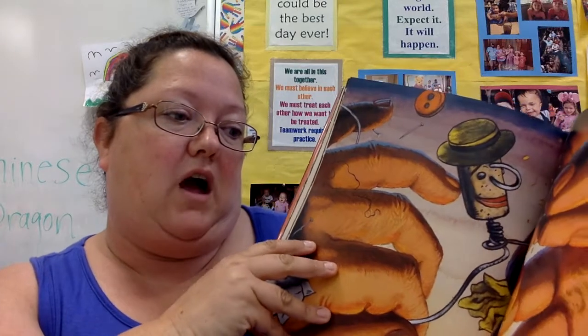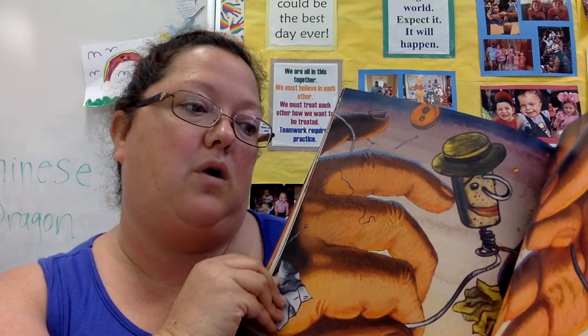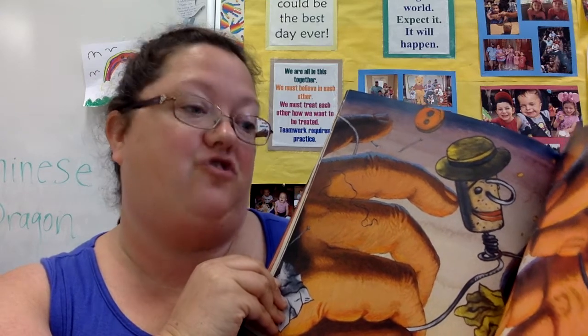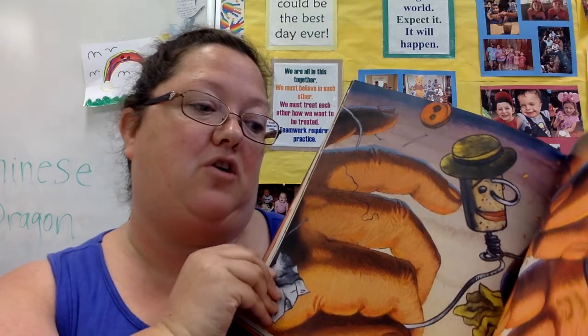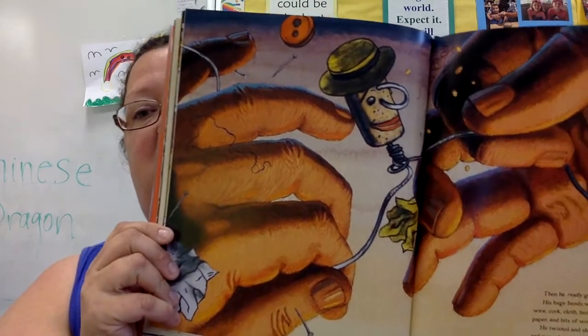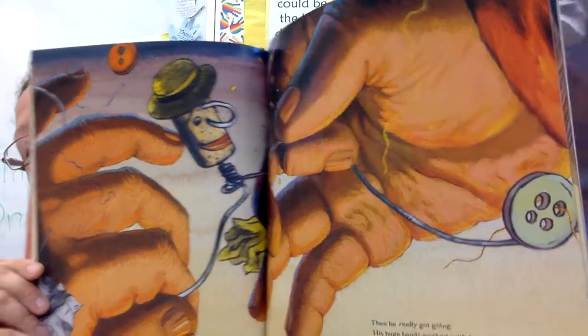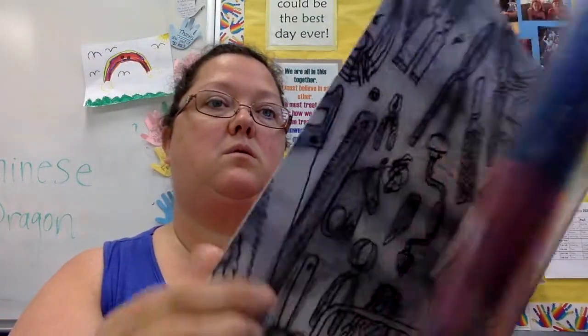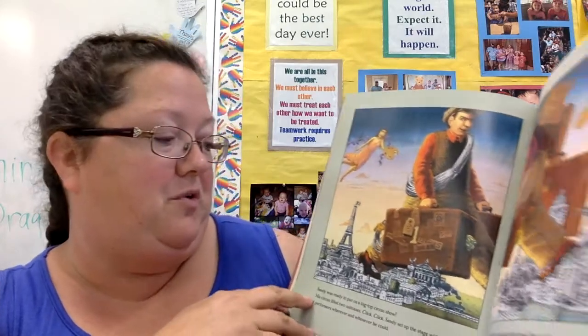Then he really got going. His huge hands worked with tiny pieces of wire, cork, cloth, buttons, yarn, string, leather, paper, and bits of wood. He twisted and shaped and curled and cut and curved until Sandy was ready to put on a big top circus show. His circus filled 2 suitcases.